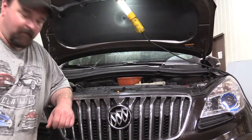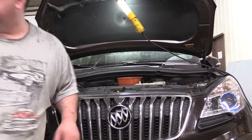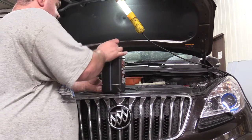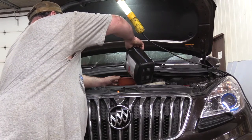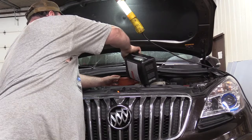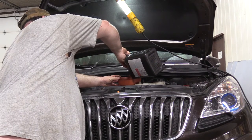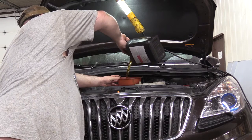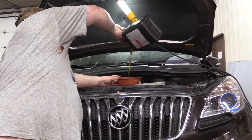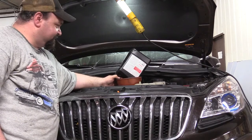Okay, we're back. We got the car all back together. We got the bolts back in, filter in. Now we're ready to fill her back up with some liquid gold. Again, AMSOIL Signature Series. Look at that. Stand there and let it drain. We don't want to leave any of that liquid gold still in the container.